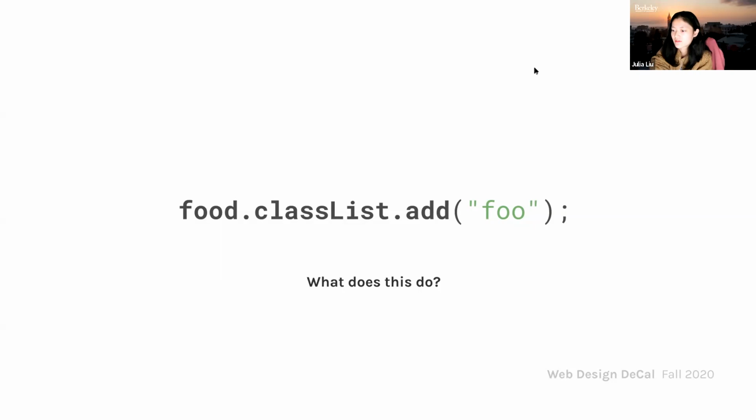Is it possible to have a class dot hashtag foo? I would say no, because I think that would trip up the compiler. I don't think the browser would understand what that means if you have a dot and a hashtag. Yeah, I feel like that's illegal. I don't think the punctuation marks that you use should be a period or a hashtag because then it gets confusing with classes and IDs.